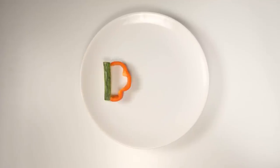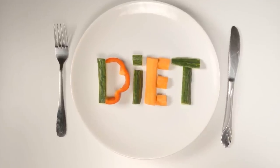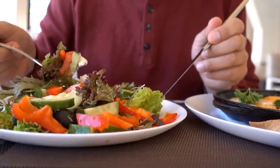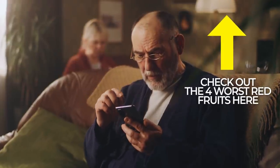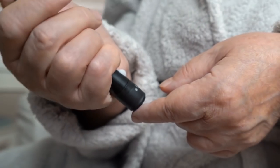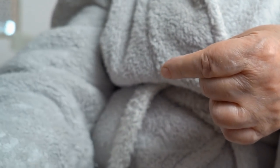By now, you surely know that a diet rich in vegetables and fruits is essential for sustained health and long-term blood sugar balance. And red fruits specifically offer a spectrum of health benefits. We've already shown you four of the worst red fruits for diabetics. So now we're sure you're aching to know which red fruits can be great for your glucose control.